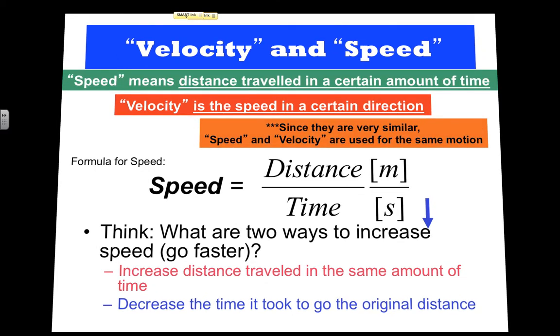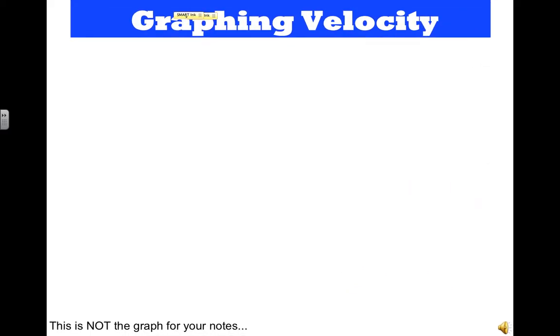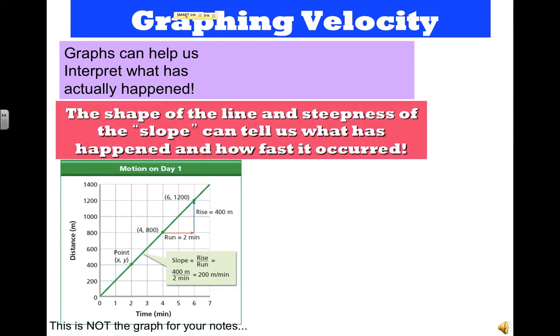All right, so moving on here to graphing velocity. Now this first graph you are not going to draw into your notes. This motion on day one does not go in your notes, but just watch along here. So graphs are really useful to help us know what actually happens. A lot of times it's a lot easier to determine velocity and speed and things like that looking at a graph rather than just a data table. So the shape of the line and steepness of the slope can tell us what has happened and how fast it occurred.